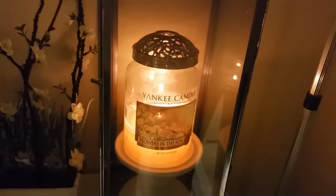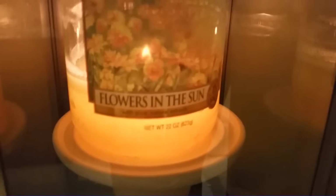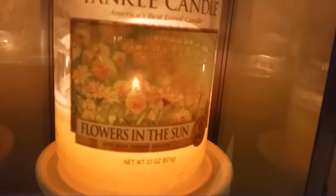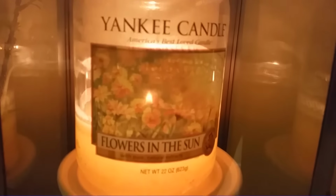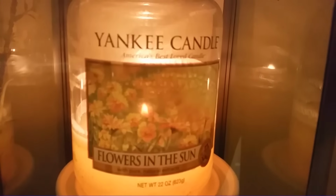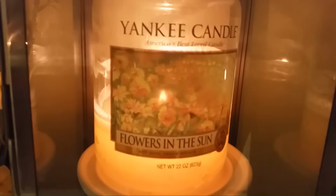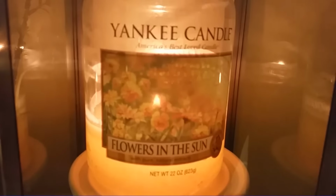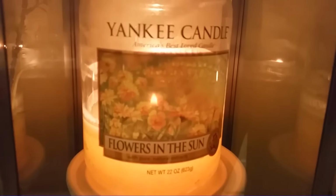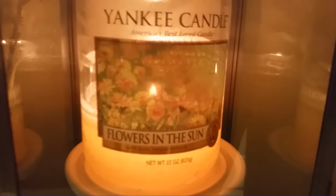I don't really care for this scent. When it first came out, I was hoping it would be something similar to sunflower because sunflower is being discontinued, and sunflower is like a fresh green floral. This is nothing like it. I know a lot of people like this scent, but I don't. I just get pineapple out of it. It's just a fruity smell to me. It doesn't really smell floral at all.